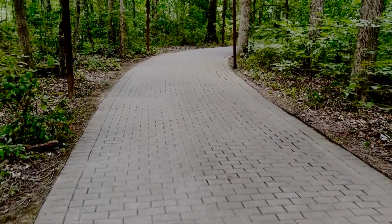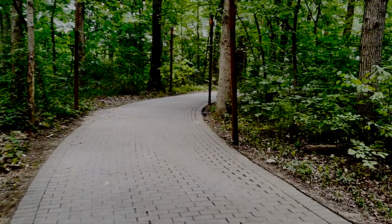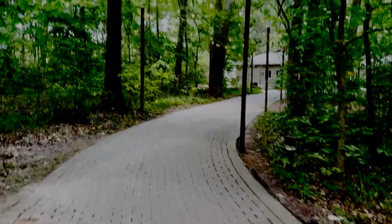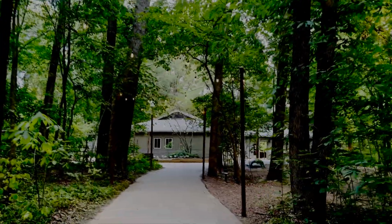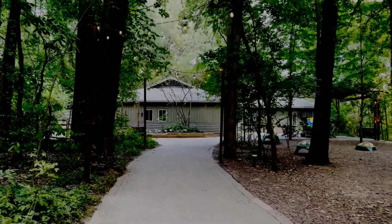But this is really nice too, because whether you're walking or hiking, this part of it, going to the nature center, is paved. Well, paver stones. So you'll be able to walk back here. And it's got a great ambiance with these lights, these Edison bulbs. I don't know how well you can see that on the video, but it is really a cool scene here.